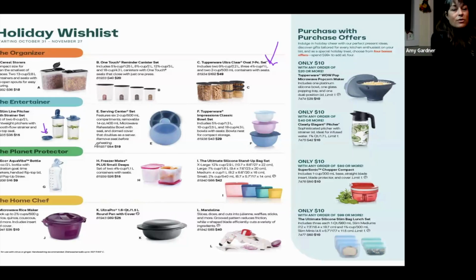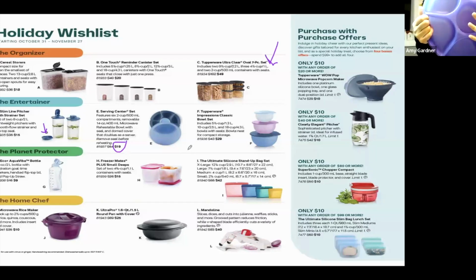And we have our serving center. So those were only 15, right? And the serving center is only $19, guys. This thing is an amazing buy. If you don't have one, oh, I thought my little guy was in there, but I am wrong. So it does come with a container with a seal. All right. And so you can put your homemade sauces in there, and your dips, take it out, and put it in your refrigerator for when you are going to use it.